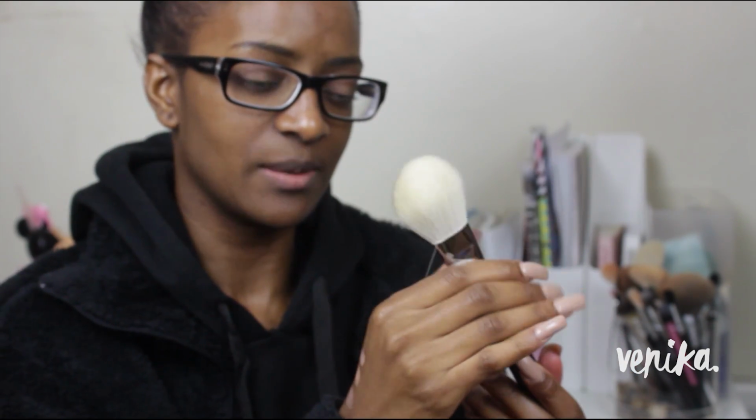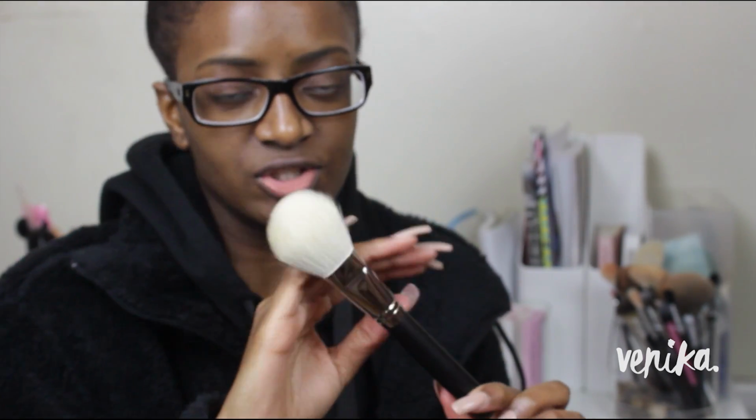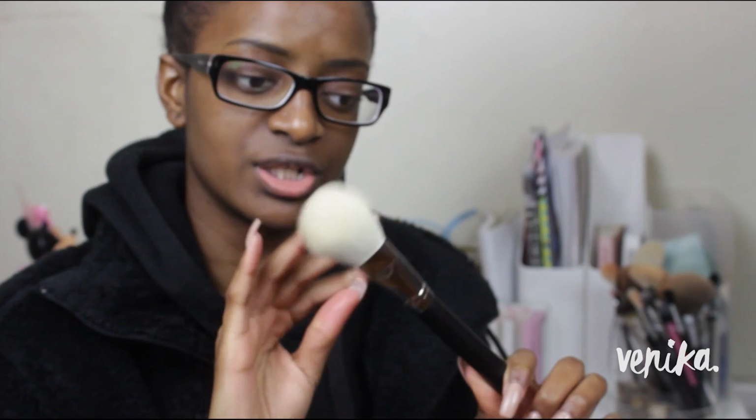Try. But this is just a paddle brush. It's perfect for applying bronzer, which is what I wanted because I used my Morphe blush brush for bronzer. And I don't know, I just wanted to have one brush for bronzer. I can never say bronzer. I just wanted to have one brush for bronzer and one brush for blush.